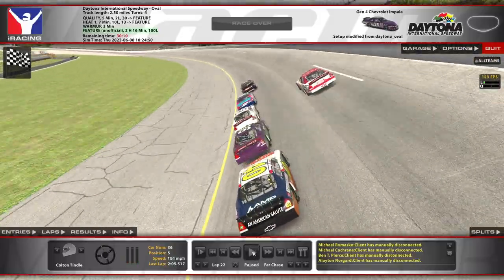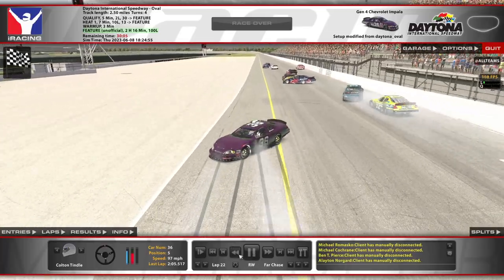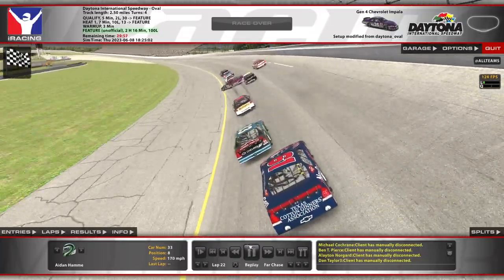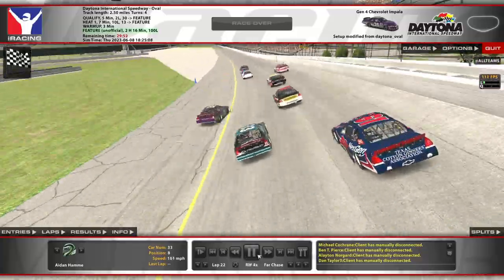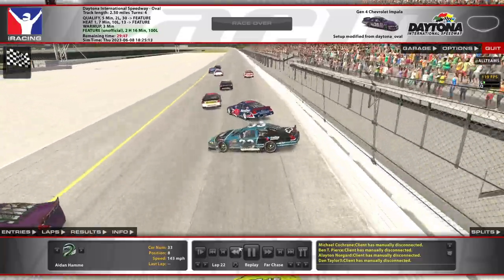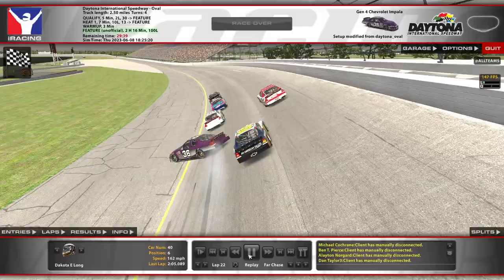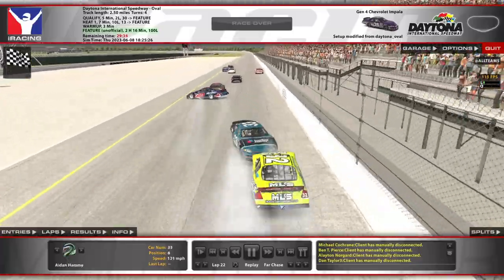Someone was mad at me for getting back on track. I don't have any control over that. I thought I heard someone being like, oh, you gotta stay down there. Like, what are you talking about? I'm straddling the apron there. Like, what do you want from me? How about guy doesn't run me over from behind for the second time in the race? He did it like four laps earlier under caution. Like, he ran someone else over too. Leave me out of it.